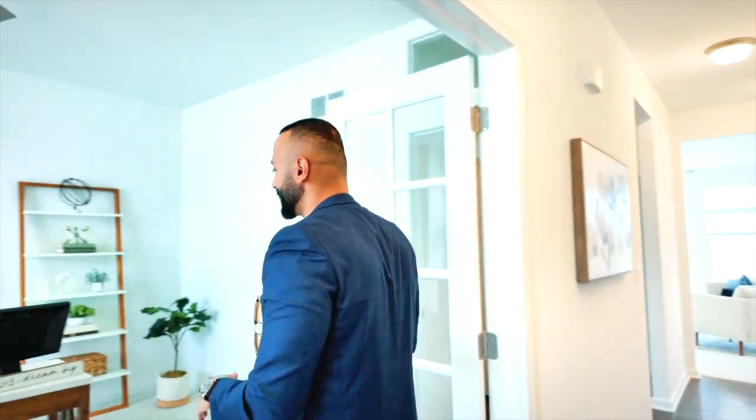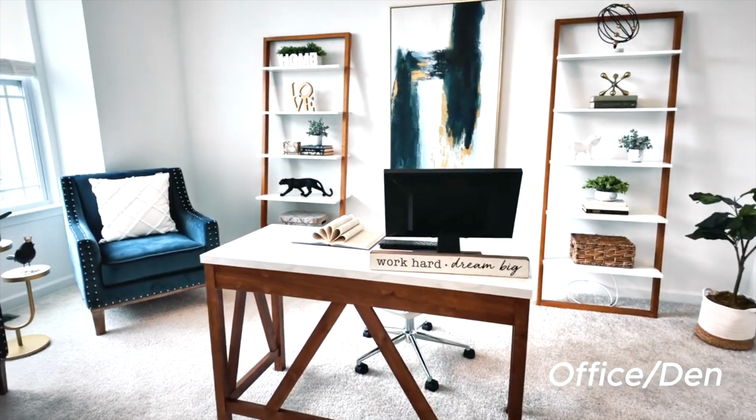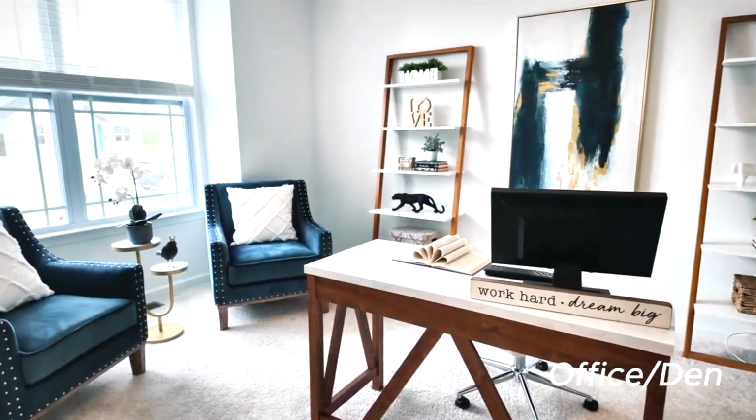Welcome guys. So right when you walk in, you see the 2-story foyer, you see the steps on the right side. We're gonna cover the upstairs in a little bit because the master bedroom is amazing. So stay tuned for that. Right when you walk in to the right, you have your office or den area. I mean, this is so beautifully curated. You can tell it's a very warm and cozy space.